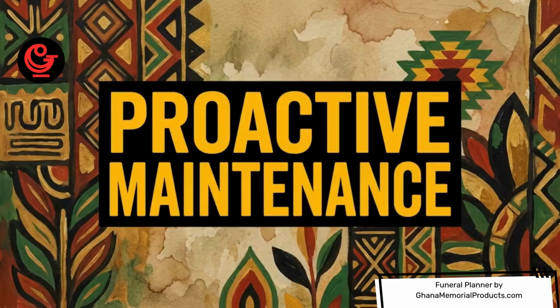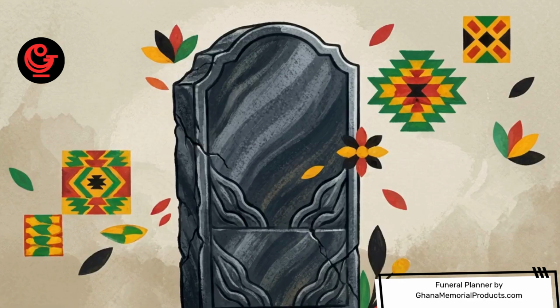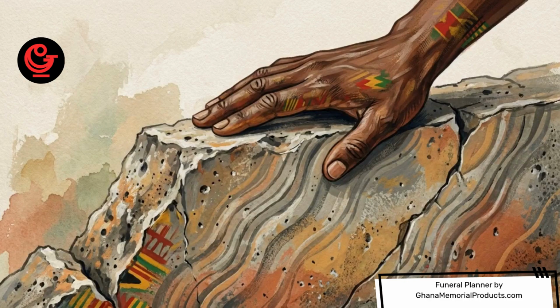Finish the cleaning process by carefully arranging fresh flowers and lighting memorial candles at the base of the headstone. And step 3 is to repair early. Ignoring a small structural issue leaves the grave vulnerable to extreme weather, which turns a minor fix into a costly rebuilding project later.